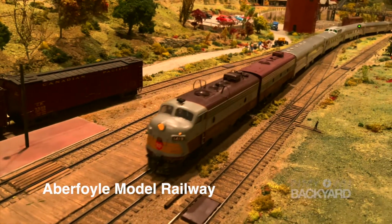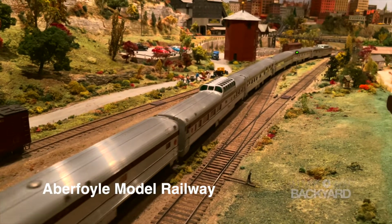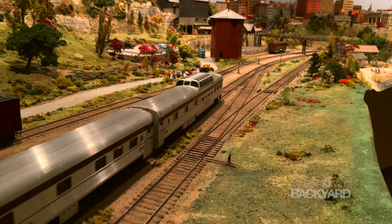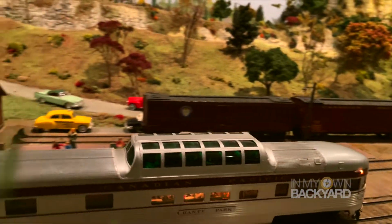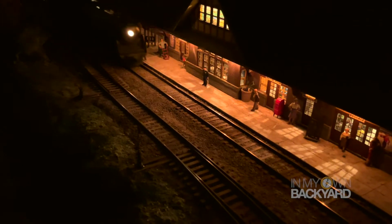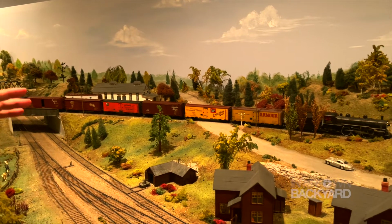Another railway you should check out is the Aberfoyle Model Railway in St. Jacobs downtown area. This model railway depicts southern Ontario in the late 1950s and is made to the O scale. It's a detailed aerial look with realistic freight trains as it rides through the miniature countryside, the Niagara Escarpment, and so much more. What's cool is that the room is even set up with a timed light to replicate day changing into night and night changing back to day. Very, very cool stuff.